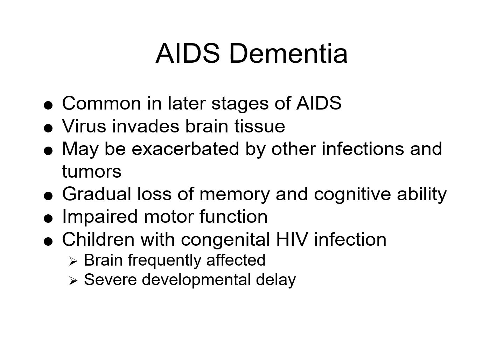Dementia is common in the later stages of AIDS, or acquired immunodeficiency syndrome. This virus invades brain tissue and can be exacerbated by other infectious agents, including candida or toxoplasmosis species, and by tumors like lymphomas. Gradual loss of memory and cognitive ability and impaired motor function are typical. So we'll see ataxia, weakness, abnormal reflexes. In children with congenital human immunodeficiency virus infection, the brain is affected frequently, causing intellectual delay and delayed motor development.